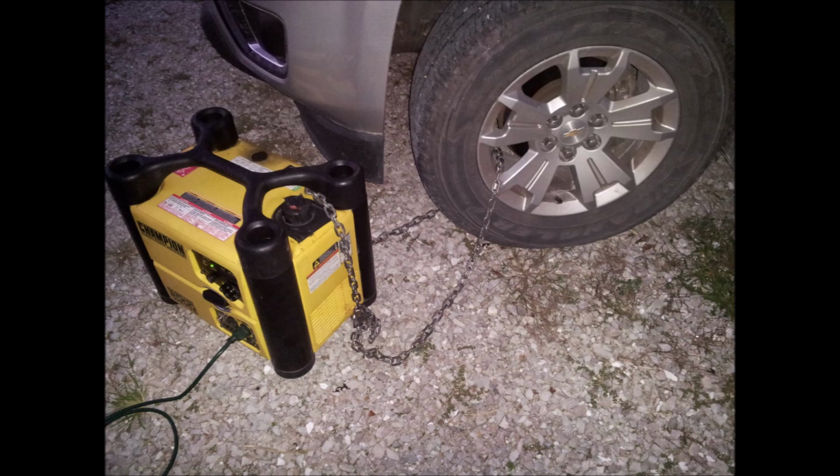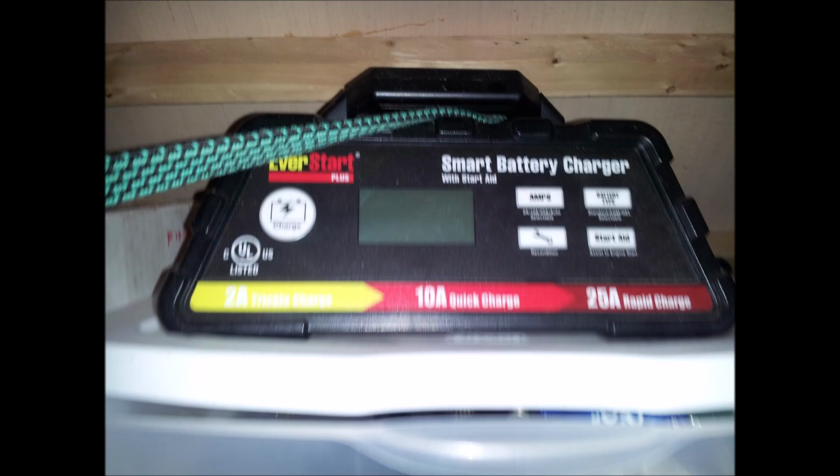If anybody's ever charged a battery in their car, it's the same concept. You take your battery charger, you put your red connection on the positive, your black connection on the negative, you plug it into the wall of your house, and it charges the battery. Same exact concept. The generator is now the wall in your house.